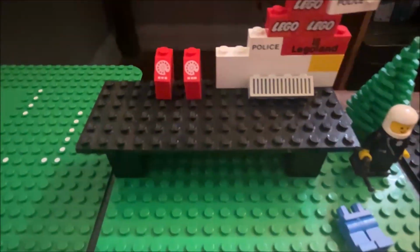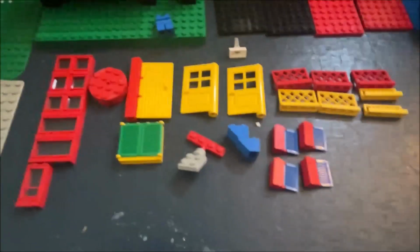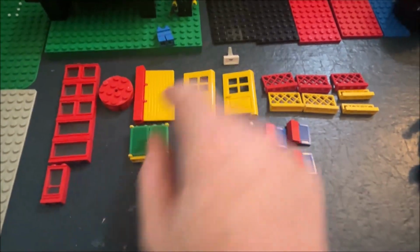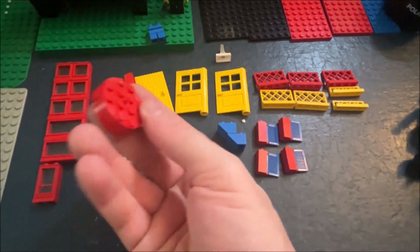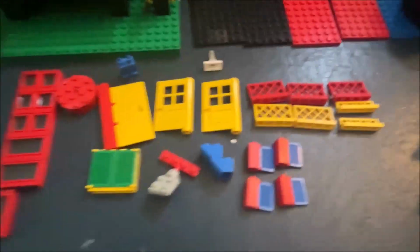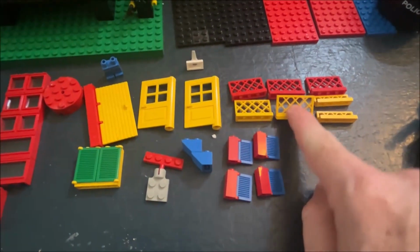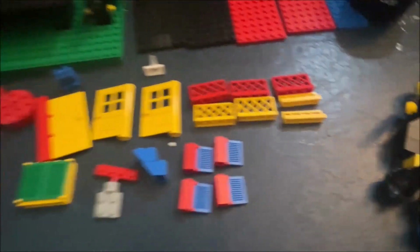I put them on those 1x2s just to kind of give them some more character, I guess. Here's sort of the miscellaneous pieces. We got the single pane windows. We've got a rotating, I don't know what you would call that, circular piece. Good for minifigures, right? We've got some doors and windows, lattices, trellises, whatever these are called. Inverted slopes, some smaller base plates.